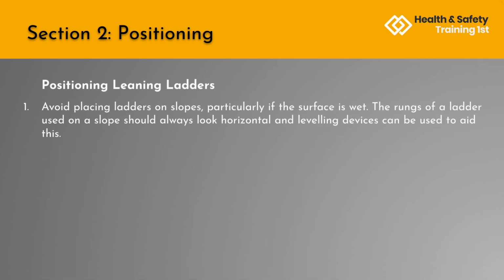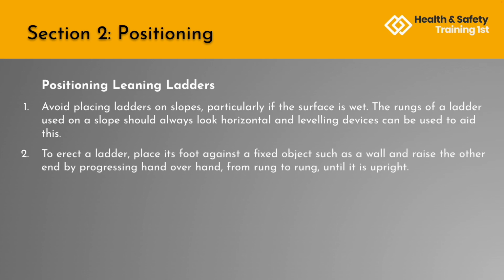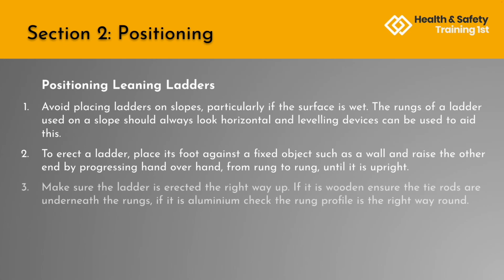Positioning leaning ladders. Avoid placing ladders on slopes, particularly if the surface is wet. The rungs of a ladder used on a slope should always be horizontal, and leveling devices can be used to aid this. To erect a ladder, place its foot against a fixed object such as a wall and raise the other end by progressing hand over hand from rung to rung until it is upright. Make sure the ladder is erected the right way up. If it is wooden, ensure the tie rods are underneath the rungs. If it is aluminium, check the rung profile is the right way round.